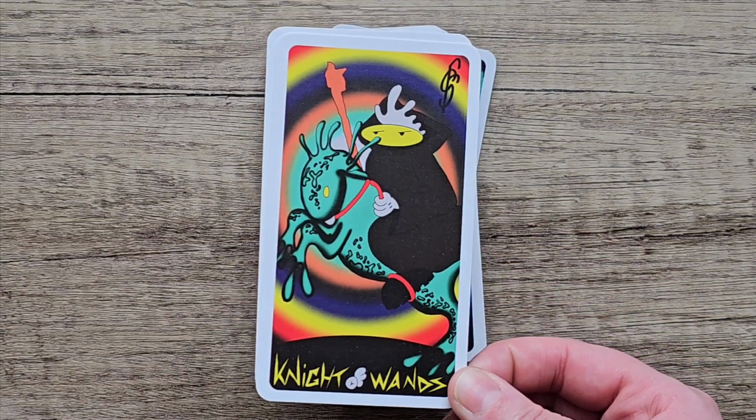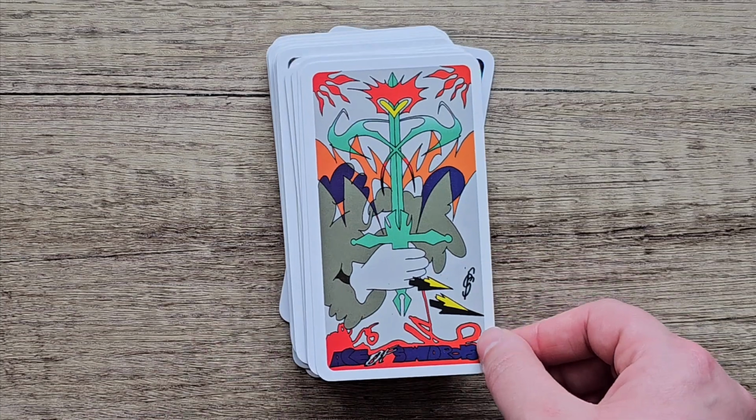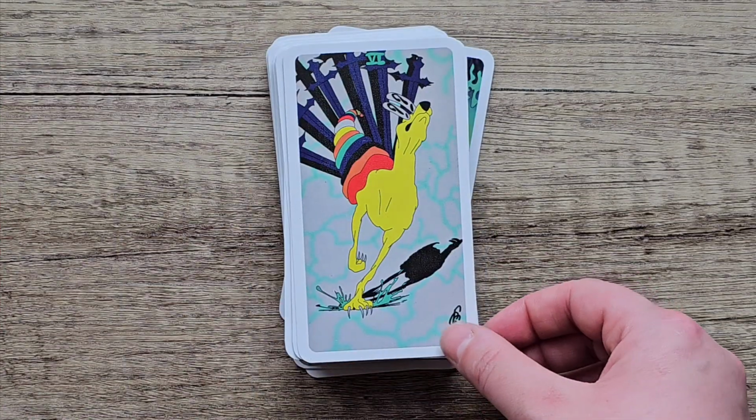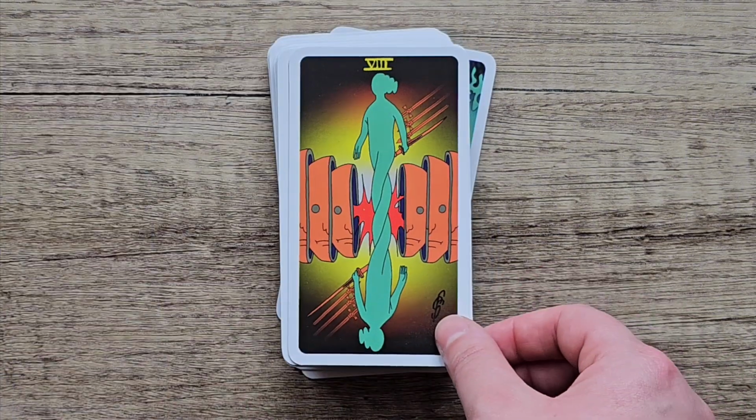Definitely really, really cool. I love the colours. That's what really draws me in. Such a beautiful deck to work with. Just, I wish the cardstock was a bit different. Very, very scratchy.